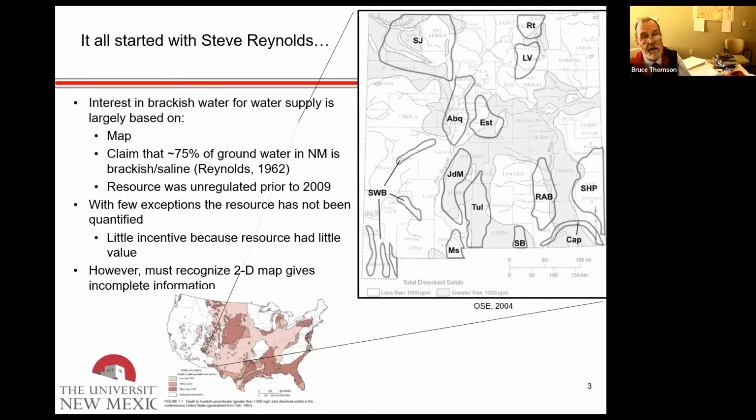Nevertheless, this is a map that was done back in, well, the earliest I found is 2004, but I think it predates that. This is a map of brackish water resources in the state of New Mexico, way back in 1962. Steve Reynolds, who was a state engineer, claimed that 75% of groundwater in New Mexico is either brackish or saline, and it was based on maps like this. And the problem is that last bullet there. You have to recognize that a two-dimensional map gives a very incomplete picture, because many of these aquifers are very deep, and of course, as you go deeper and deeper, the productivity of the aquifer, its yield, decreases.